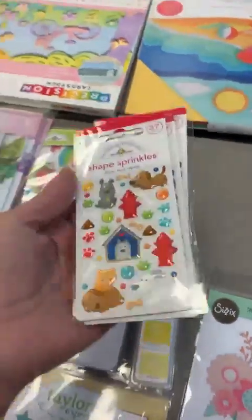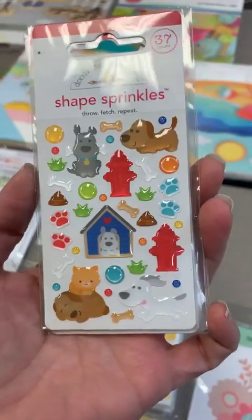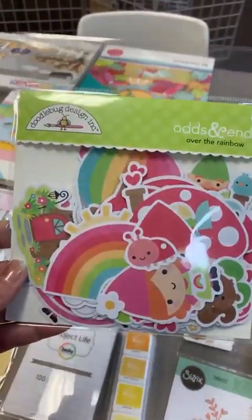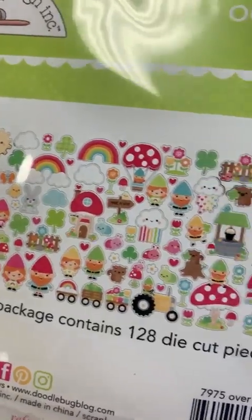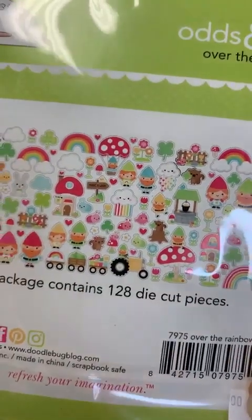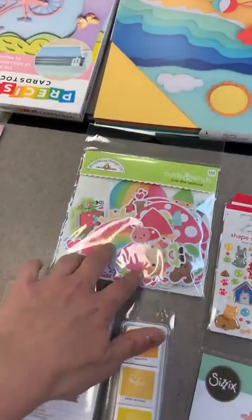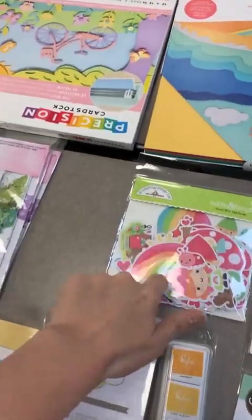These little shape sprinkles, we got these in the other day, and somebody wanted all 3 packs from the live, so they didn't even make it to the shelf. This matches the Doodlebug Designs newest pet line. So stinking cute. More Doodlebug here. This is the Over the Rainbow collection they did right around spring. It is just a fun, cute, whimsy line. You've got gnomes in there, rainbows, toadstools, little hedgehogs, all kinds of fun stuff. So we were out of the odds and ends. If you're loving the look of that, go on our website, www.thedoodlebuginc.com. I know I did that quick, but we do have more of the line on there.